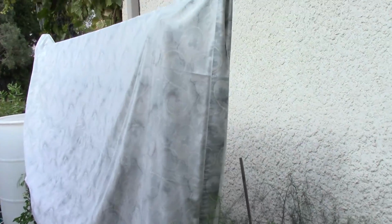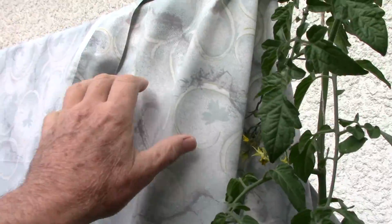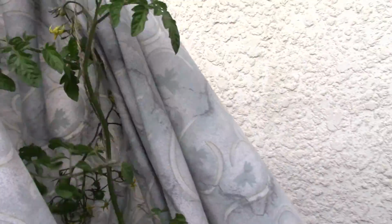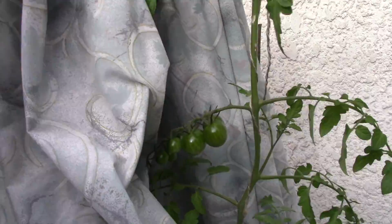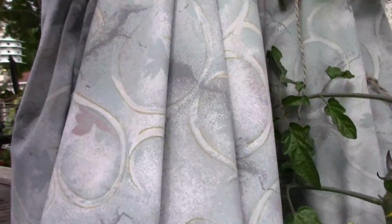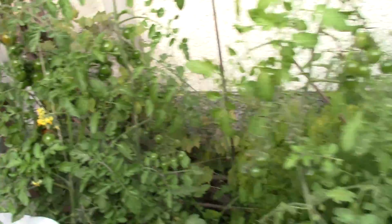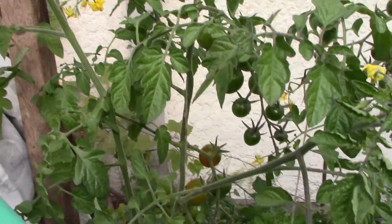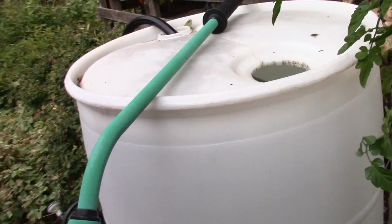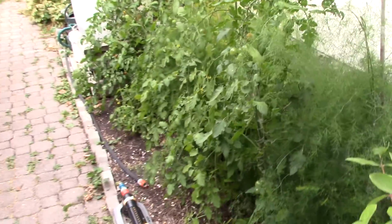Oh, the tomatoes. There was potential frost last night, so we covered up the tomatoes. So let's just take this off. It's going to be a little bit awkward with one hand here, but we'll get it off. There we go. Oops, I do need to move this. I don't want it to potentially get into the water. The rain barrel, or the water barrel, is quite full.